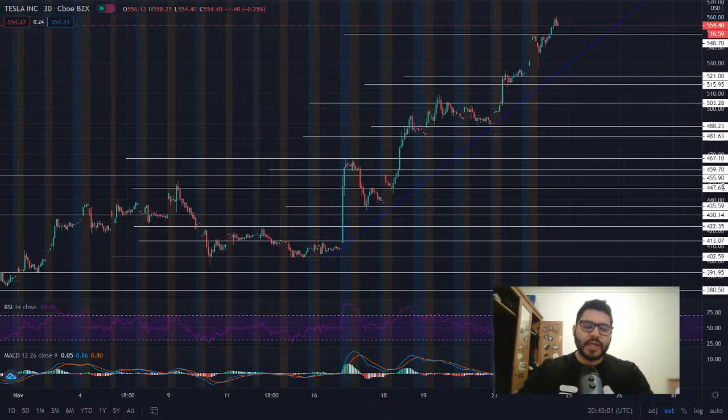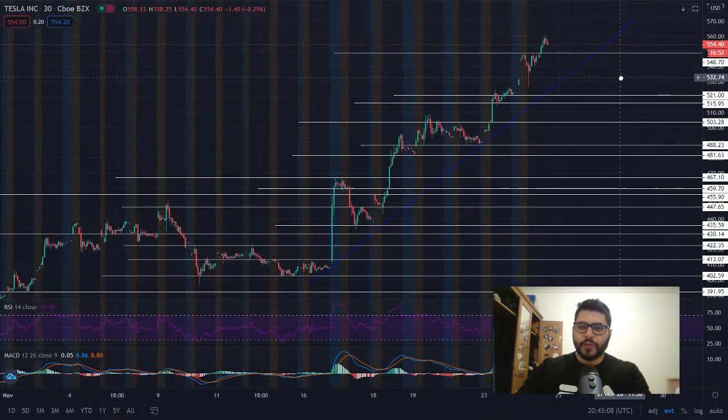Obviously, we're going to be analyzing Tesla stock. We'll have time for some other stocks as well as we go along. But first, we'll start with Tesla stock.